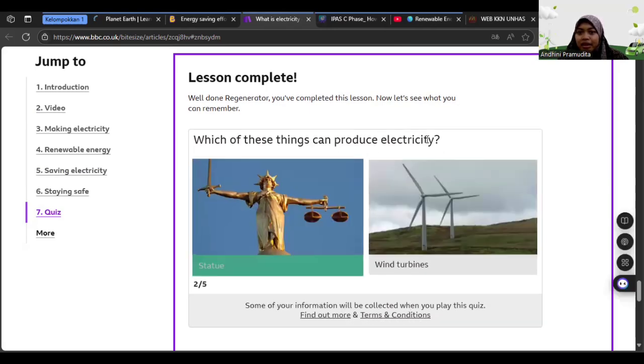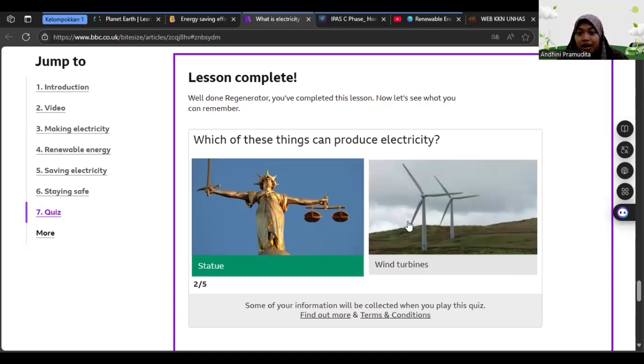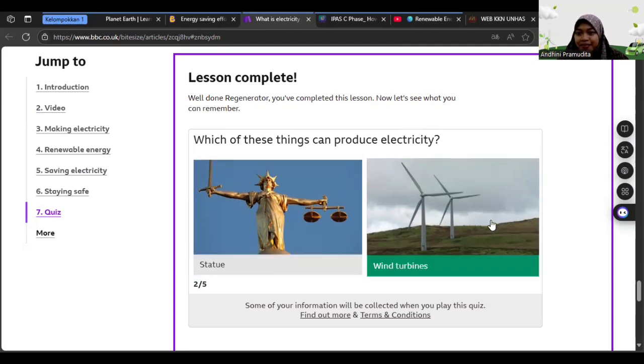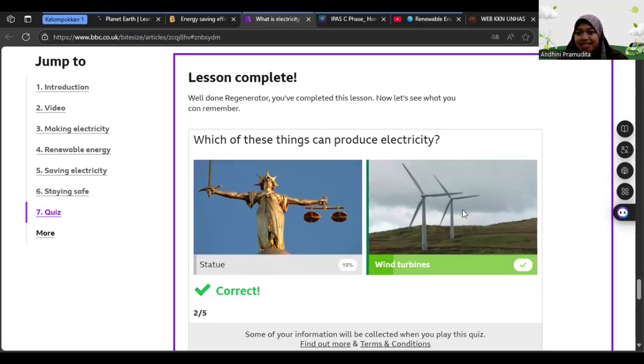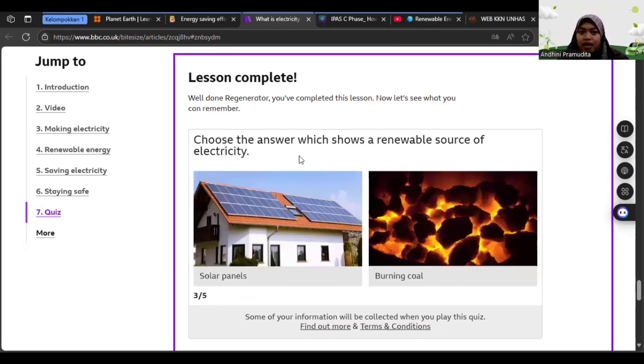What is next? Which of these things can produce electricity? Is it statue or wind turbines? Yes, correct answer. Wind turbines.